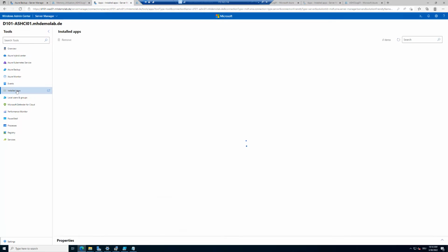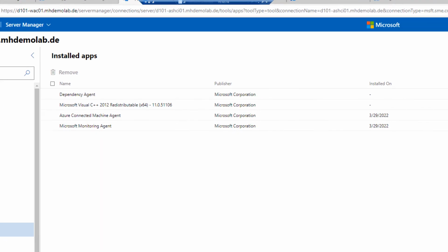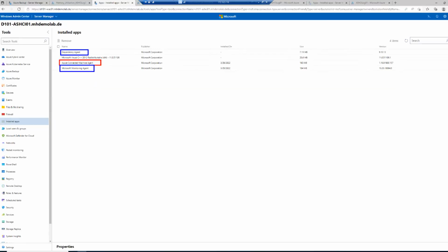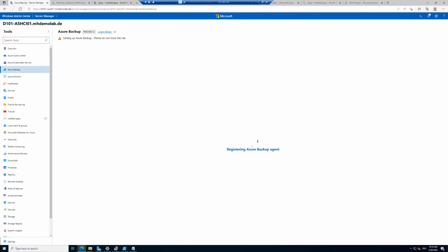In the installed apps, here we can see the dependency agent, the Azure Connected Machine agent, and the Microsoft Monitoring agent. Remember the previous videos, the Azure Connected Machine agent was deployed when we configured Azure Arc. The dependency agent and the Microsoft Monitoring agent were deployed when we configured Azure Monitor. And in a few minutes, we will see a new agent for Azure Backup. We have seen this on the slide. So we have information here, setting up Azure Backup. Please do not close this tab. This is the reason why I opened a new one.